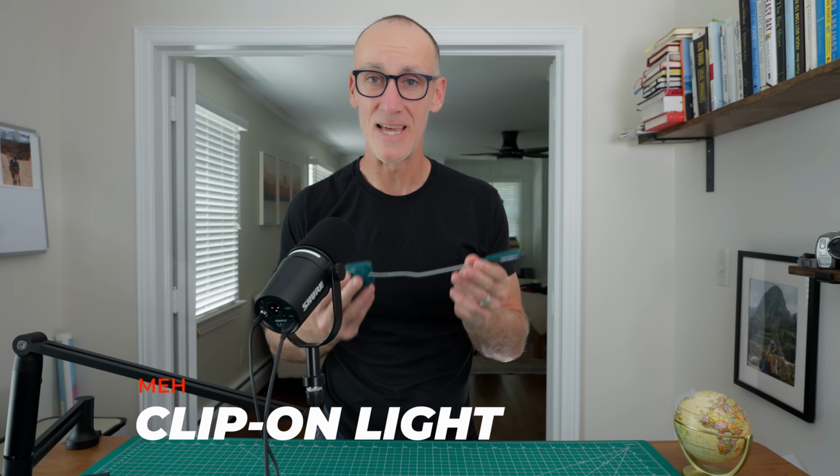This is a clip-on light. Now, for some people, it's going to be a great book light. If you're at the house, clip this on, it's rechargeable. I thought it was going to make a great night light while we're on the road for the kids, so we can clip this on in the bathroom, turn it on, but it ended up that it was too much of a worry to charge.